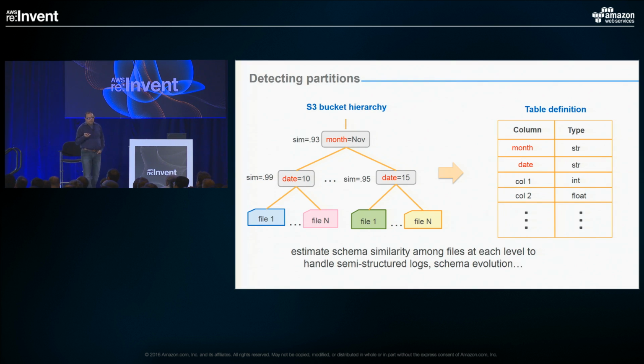We also detect partitions. So if you have an S3 bucket hierarchy where you have one level of partition that's for a month, and then for date within the month, and then you have a bunch of files there. When you generate the table, the directory structure is actually data, right? You want the month to get extracted into a column. You want the date to get extracted into a column. And then you want the file structures that are in there that might not contain month or date to also be extracted into columns, right?